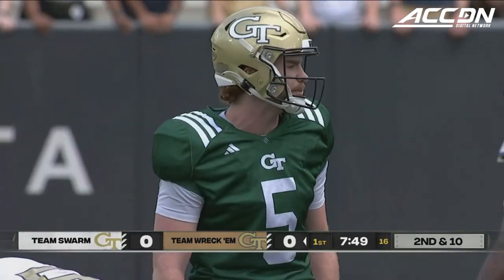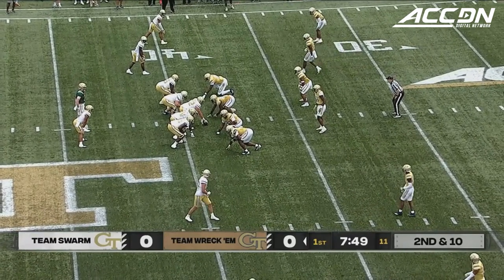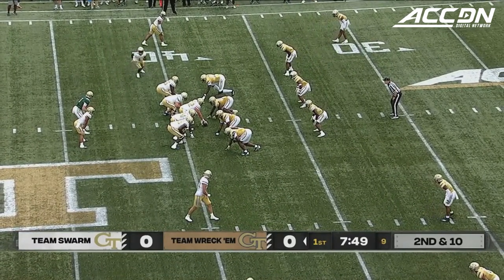Tenth play of this opening drive. Georgia Tech, a program that went 5-7 a season ago, 4-4 in ACC play.